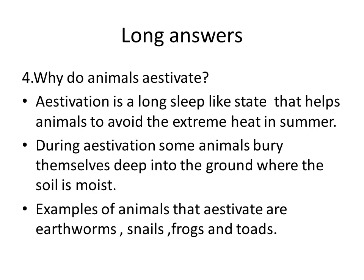I am repeating again: during the summer season, the temperature is very hot. To escape from the heat, some animals take a long sleep. It is called estivation. During estivation, some animals bury themselves deep into the ground where the soil is very moist. Earthworms, snails, frogs and toads estivate during the summer season.